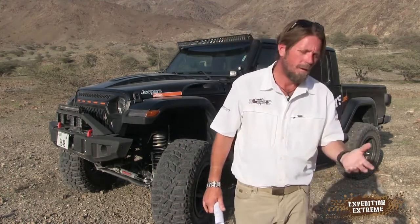I think the potential with the Gladiator is infinite. I think we're going to see so many of these vehicles out on the road touring versus any independent front suspension vehicle, your Rangers, your Toyota Hiluxes. I think this is going to start trumping that market. I really believe so. It looks great, it drives great, we know it's reliable.